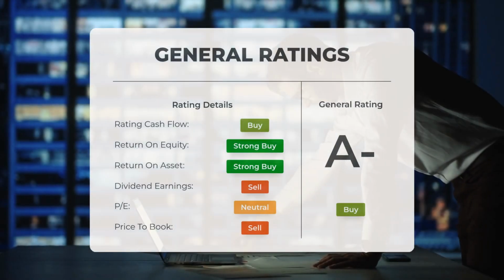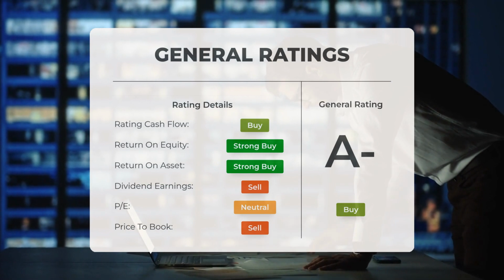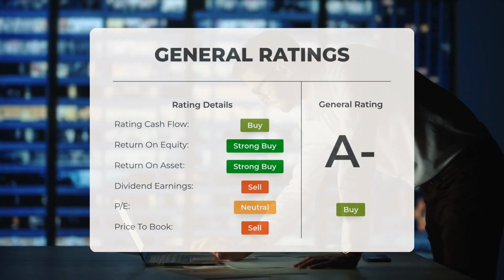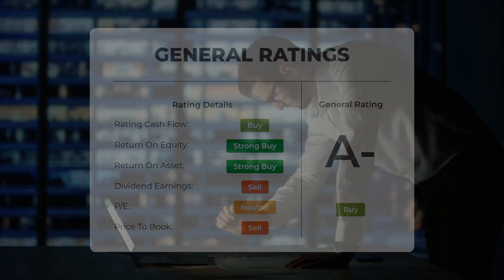Analysts have assigned a general buy rating to Supermicrocomputer stock. They consider the price-to-earnings ratio to be neutral, while the price-to-book ratio is rated as sell. Regarding return on investment, the analysts have given the stock a strong buy rating.